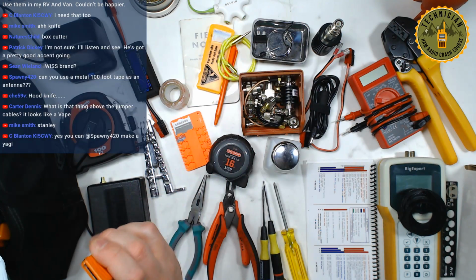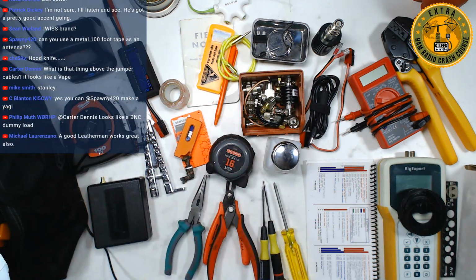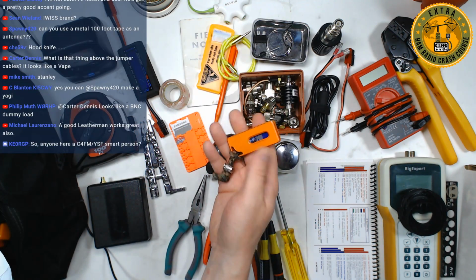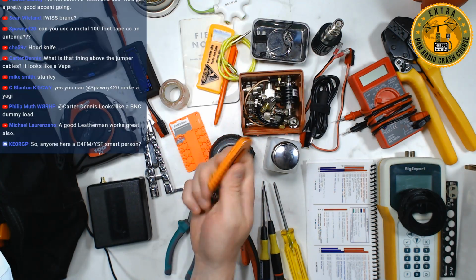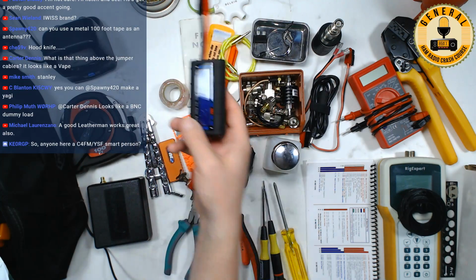Fantastic. So if you end up reaching out to Tactical Keychains and you get one, let him know I sent you there, because he's a good guy. These are handmade by him. I think he does all the work except for the anodizing. Yeah, pretty good stuff. Okay.